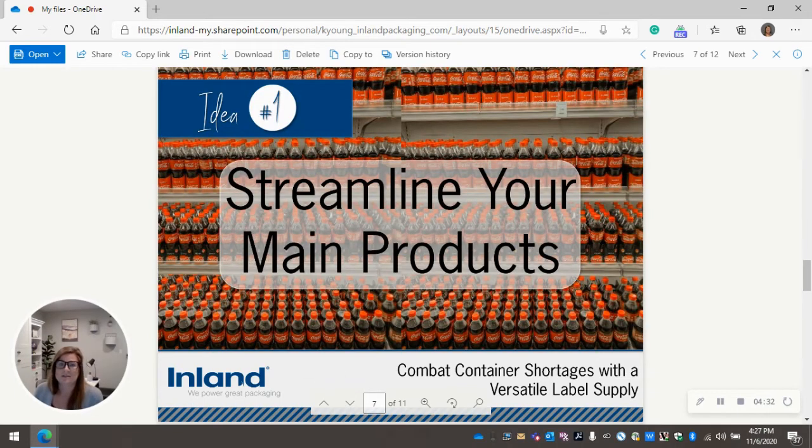Streamline your main products. If your container is hard to come by, you do not want to be wasting and producing something that is not going to fly off the shelf. So it's important to just double down on those products that sell the best. Downsize your product portfolio for now to your top 5, maybe 10 sellers to make sure your containers are being utilized to the fullest capacity. At this point, we don't need those Christmas tree scented hand sanitizer, so we'll give you a pass on that this year.